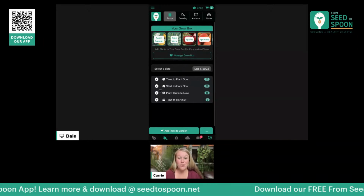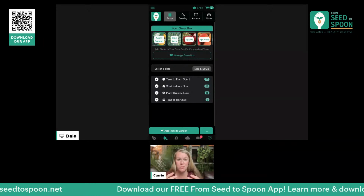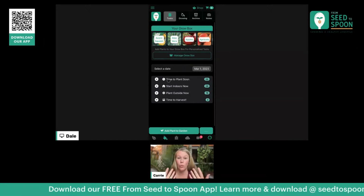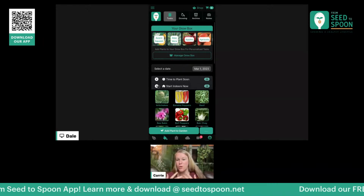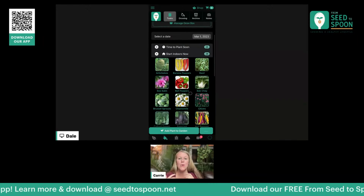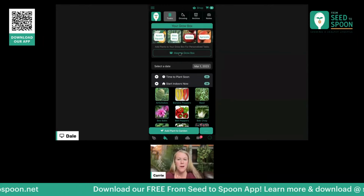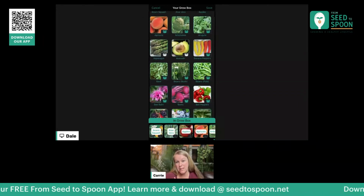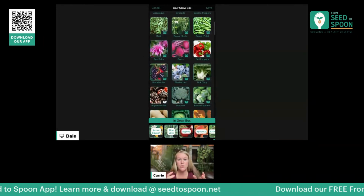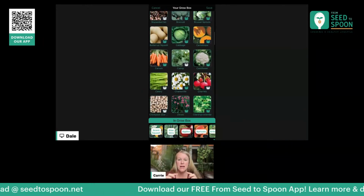So this is the feature I was talking about recently. This can help make it super simple for you to know when to plant, what you can plant right now. So like I said, it's all pulling your weather data for you. I went through and I marked a lot of my plants. Pretty much everything that I wanted to plant, I put into my grow box, which used to be our favorites. And so you'll notice that little box right there.